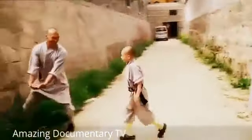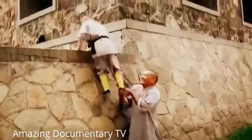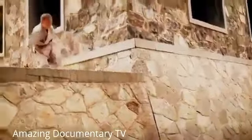There's a wonderful brotherhood that happens when you're doing really difficult practices. There is that trust that you have to have. Almost like falling backwards and knowing that someone's gonna be there to catch you.